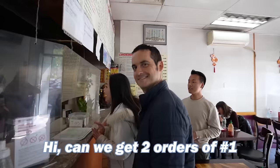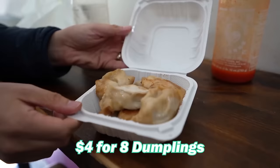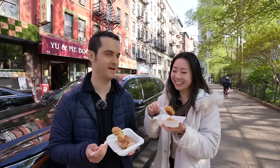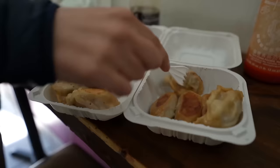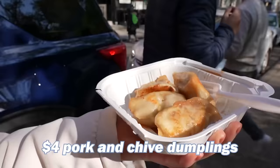Yeah, really. Can we get two orders of number one? Very important, cash only, yes. I've been waiting for this. I mean, I think this is one of the best deals in Chinatown. 50 cents each. Now, you said this isn't even the cheapest fried dumpling, not even by a long shot. That's why I gave you the look. $4, pork and chive dumplings, just a classic.